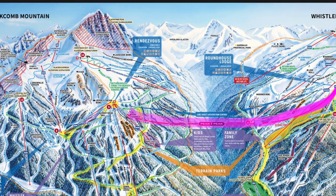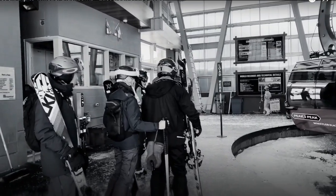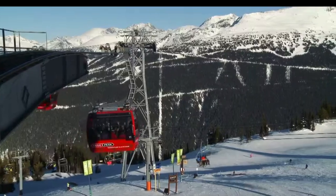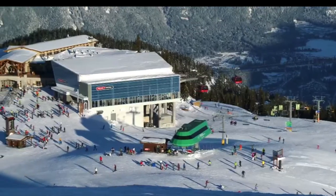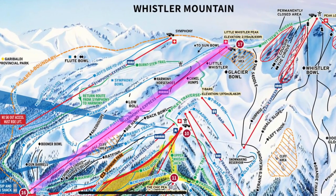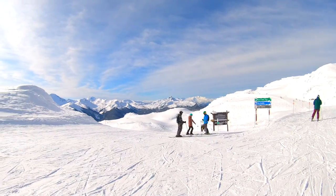Let's hop over to Whistler via the Peak to Peak gondola. One main difference between Whistler and Blackcomb is that Whistler offers more green runs than Blackcomb. It's thus better for beginner skiers. There are lots of green runs high up the mountain, and our favorite one is Burnt Stew Trail. Easy, mellow, and in true alpine terrain.